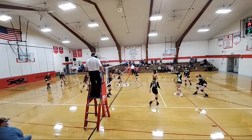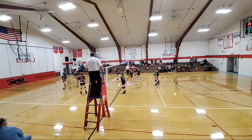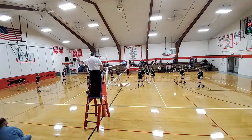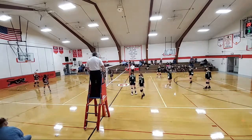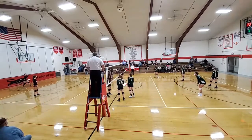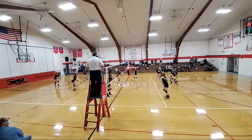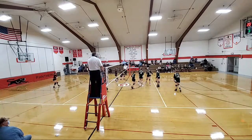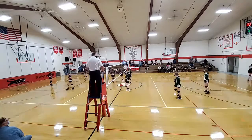Her serve is over, received by Falkenberg. Spike from Nelner. And no tip called, so 23-20. Lancers are up by 3. 13 will continue to serve for Gilmanton. Her serve is over, received by Nelner, set by Kazemba. Spike from Milky will go down. 24-20. Lancers lead by 4.